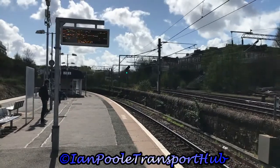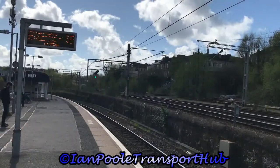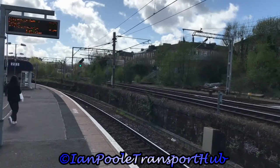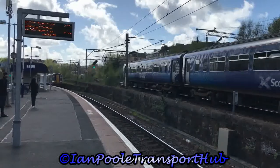And as 156435 and 156495 pass with 2J26 from Glasgow Central to East Kilbride, 318116 arrives, working the 1422 ScotRail service from Neilston to Glasgow Queen Street, Glasgow Central even.